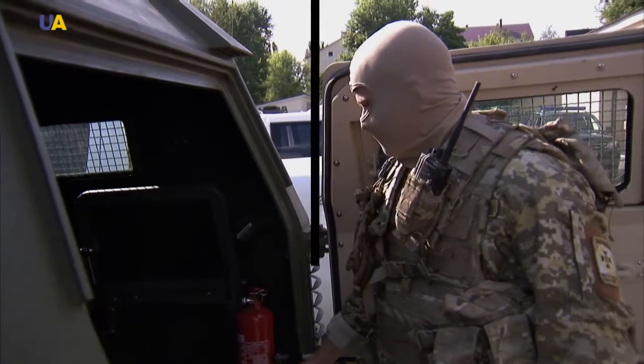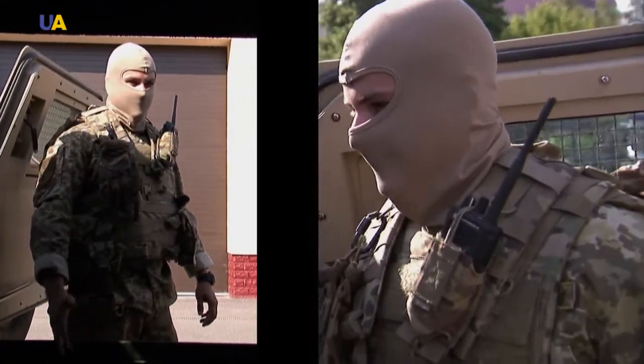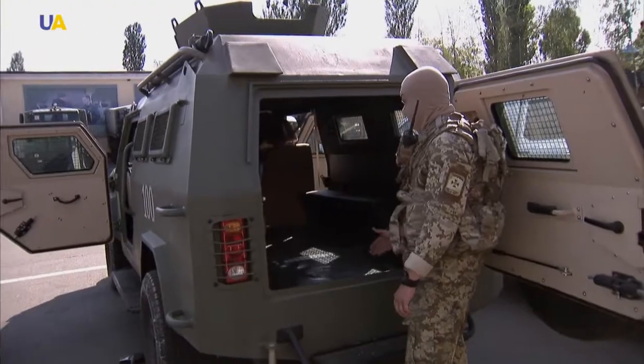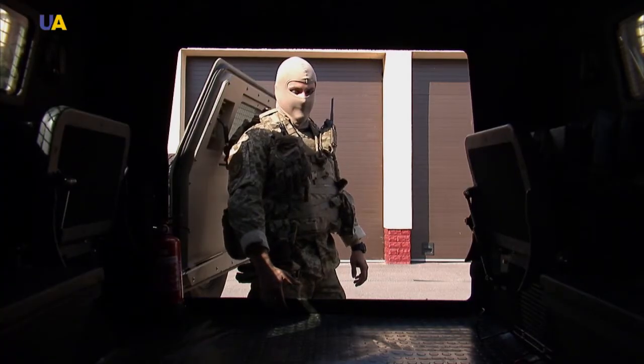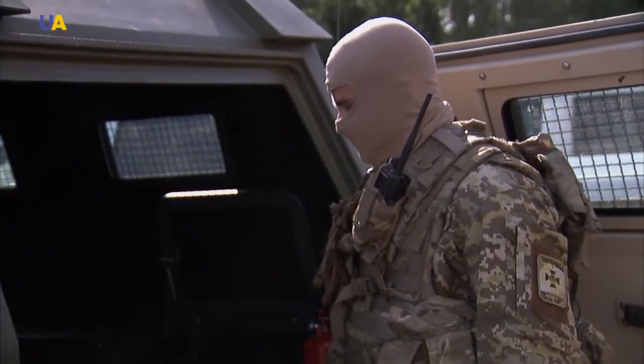This is the troop compartment. A serviceman can easily evacuate in case of an emergency or any other unexpected situation. This vehicle can also be used to take out wounded and deceased. Fortunately, there have been no such cases in our squad. We hope that this good fortune continues into the future.